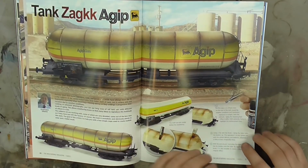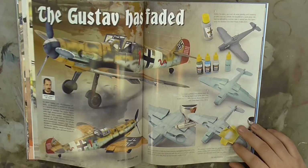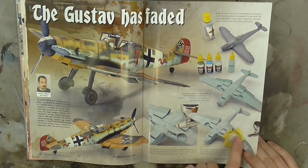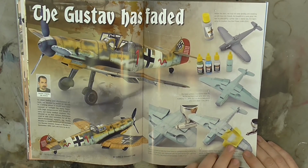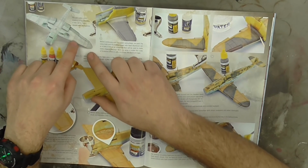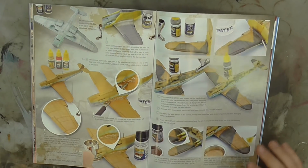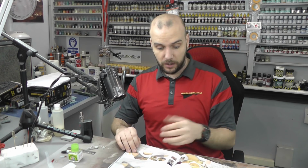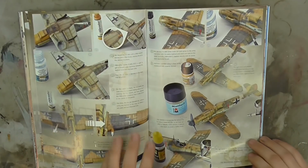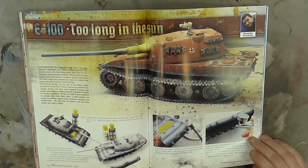And then we move along, got something for you train guys if you're into trains. So they really do cover all their bases. We've got some aircraft in here as well, fantastic work. Again, we're seeing the whole let's mask off an area and fade it with the airbrush, and then I do believe on the next page you can see how that little area now has that bit of a faded panel line, and all these little things just add up to a really well weathered model. So we've got the BF 109, then we have an E100.